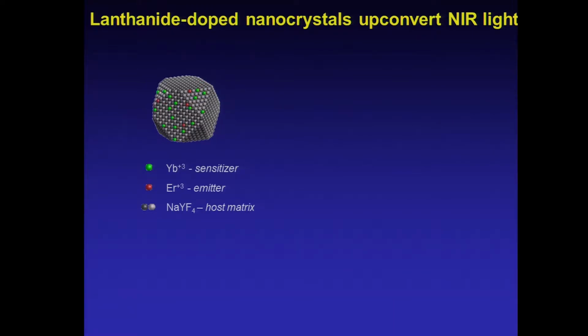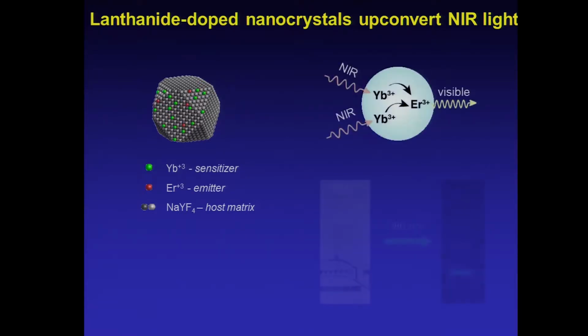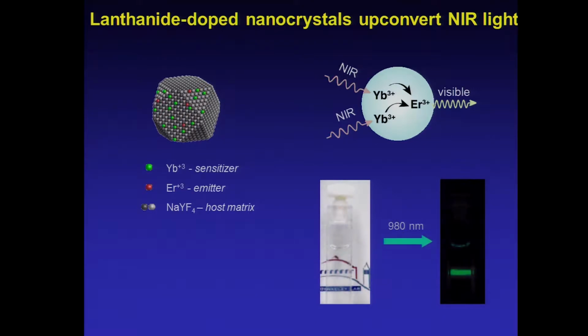An upconverting nanoparticle is essentially a ceramic nanoparticle, in our case sodium yttrium fluoride, that is doped with lanthanides. What they do is you shine near-infrared light on the particles, and they emit anti-Stokes shifted light, so visible light in this case.